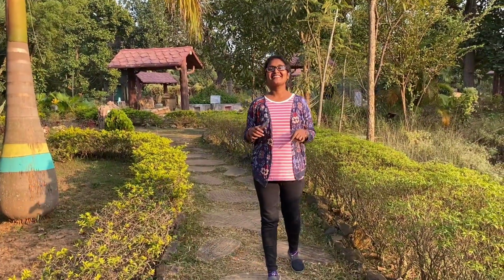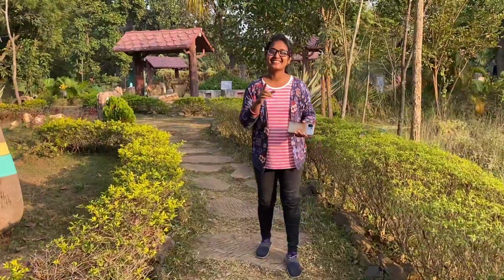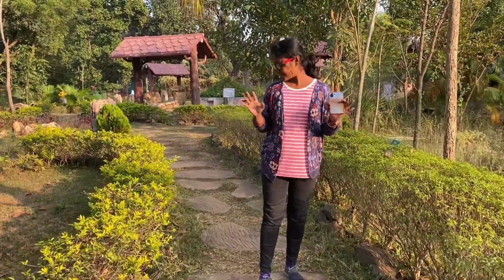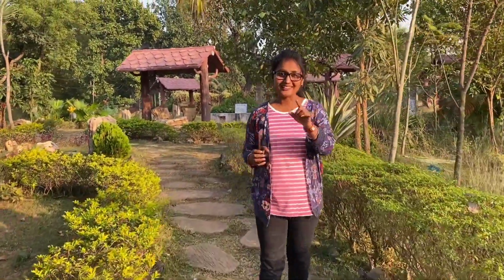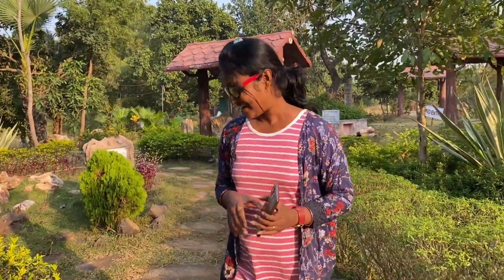Now I have reached Amkhoi Fossil Park, and I have got the ticket. The ticket there is 10 rupees. This is a small place for a sightseeing trip. If you want to come on a Shantiniketan trip, please do this as a sightseeing trip. And really, this place is very beautiful. And there is one history here.